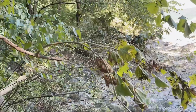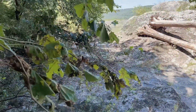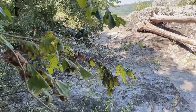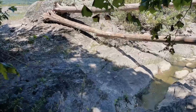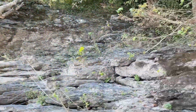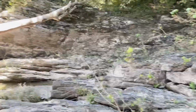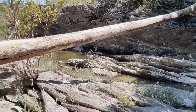It looks like there's another path that goes up to this part. So it's potentially somewhere you could just walk down to right from the path and not have to go through those rocks that I kind of went through. I'm just adventurous like that. So I walked across that. Not real hard. I get down on my hands and knees sort of and do a little rock scrambling.